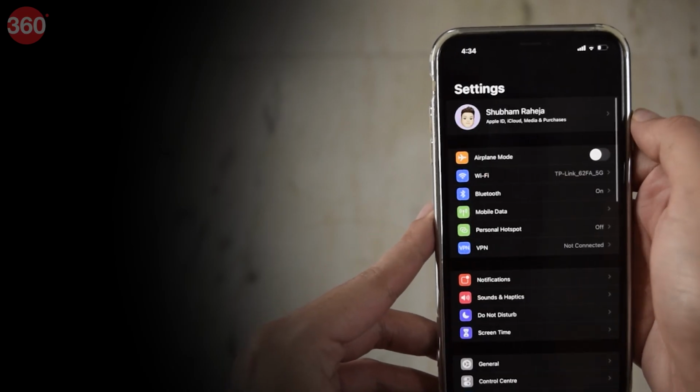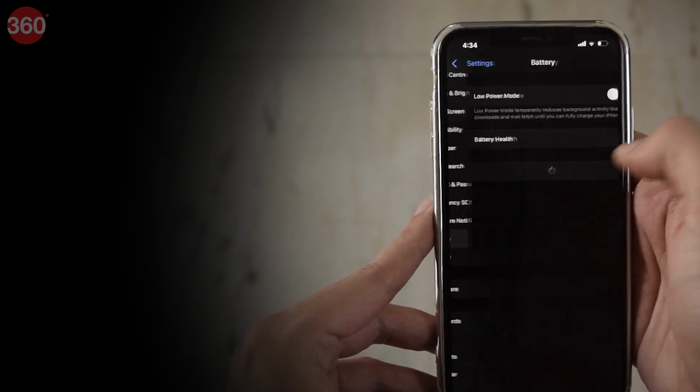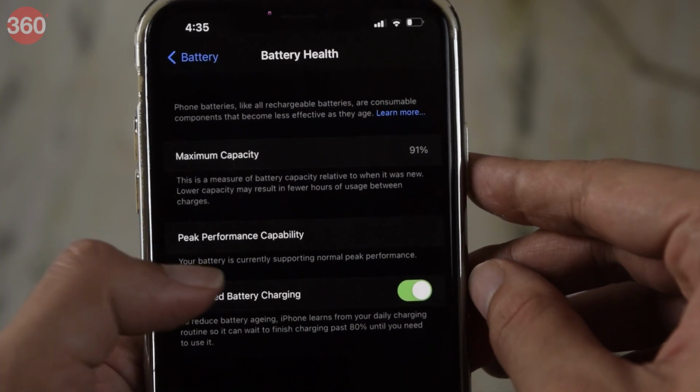Now, after you're done following these things, you should just sit back and observe your iPhone's battery life for about a week. You can also check your iPhone's battery health by going to settings, then tapping on battery, and then tapping on battery health. Here you will see the maximum capacity and peak performance capability of your iPhone's battery.